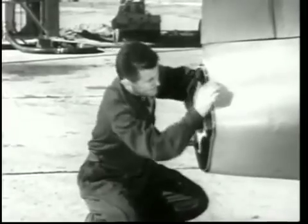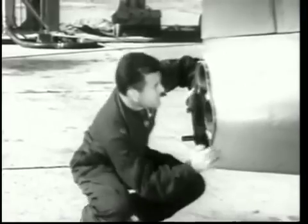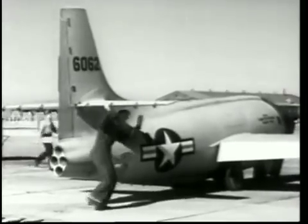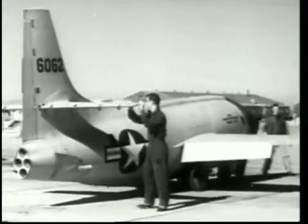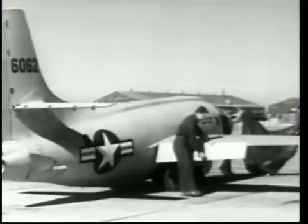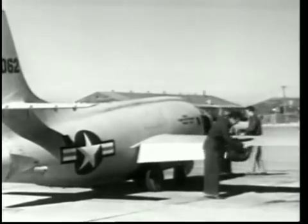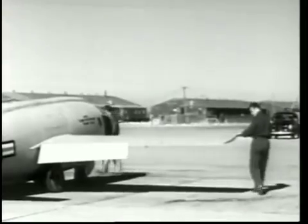I did all the flying on the number 1 airplane, 6062, because we were interested in high speed, and you didn't have the drag on the real thin wings that you had on the thick wing that was on the number 2 airplane. The fastest the Bell pilots had flown the X-1 was 8/10 the speed of sound. The Air Force's plan, in consultation with NACA, was to make a series of flights that began where Bell had left off and approach Mach 1 in small increments of speed.